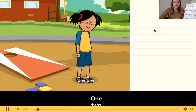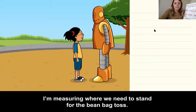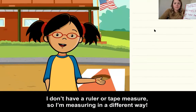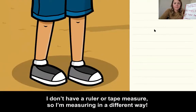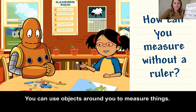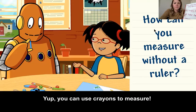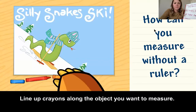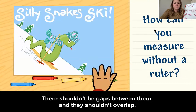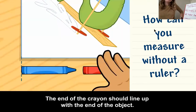1, 2, 3, 4, 5. I'm measuring where we need to stand for the beanbag toss. I don't have a ruler or tape measure, so I'm measuring in a different way. How can you measure without a ruler? You can use objects around you to measure things. Yep, you can use crayons to measure. Line up crayons along the object you want to measure. Make sure the crayons are straight and the same size. There shouldn't be gaps between them and they shouldn't overlap. The end of the crayon should line up with the end of the object.